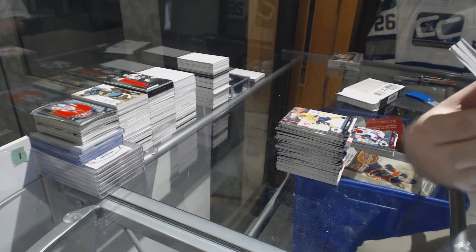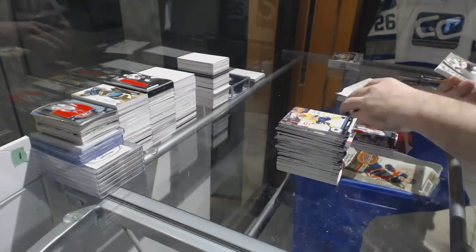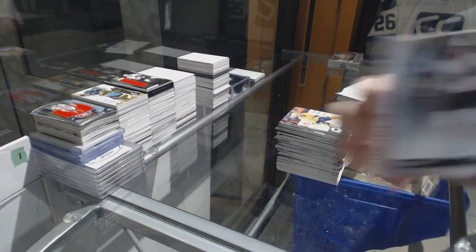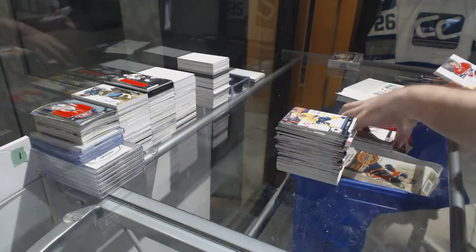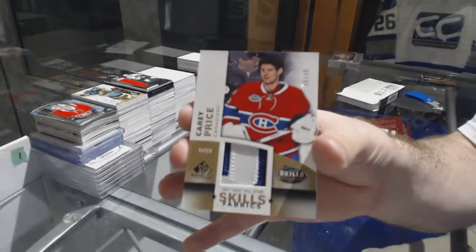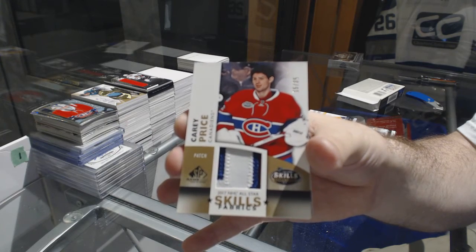We've got a number to 220, Philip Sekac. Authentic rookie. Number to 68, authentic rookie, TJ Tynan. Number to 35, Skills Fabrics, Carey Price.